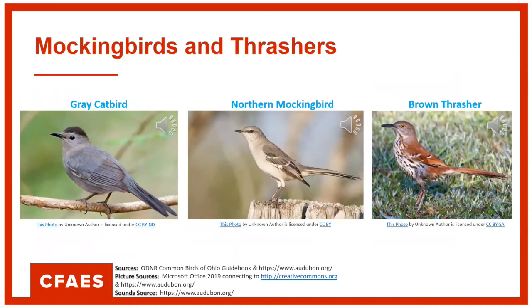Okay, so we've got mockingbirds and thrashers. Those are the family of birds there. We've got the gray catbird, which is a common thing I see now at my new property here, the northern mockingbird and the brown thrasher. Gray catbirds and brown thrashers are migratory birds that reside in Ohio during the spring and summer to breed and raise their young. They are common statewide. The northern mockingbird is only a year-round resident in the far southern part of Ohio. Otherwise, they leave this area.